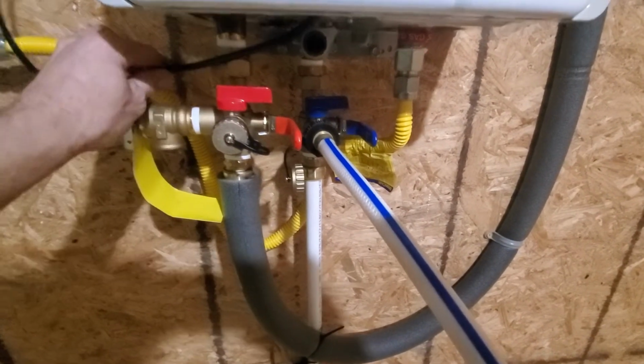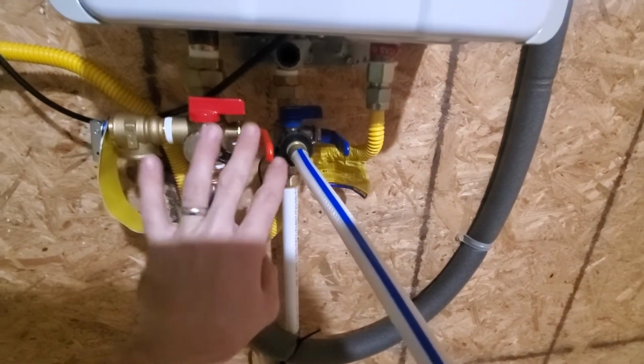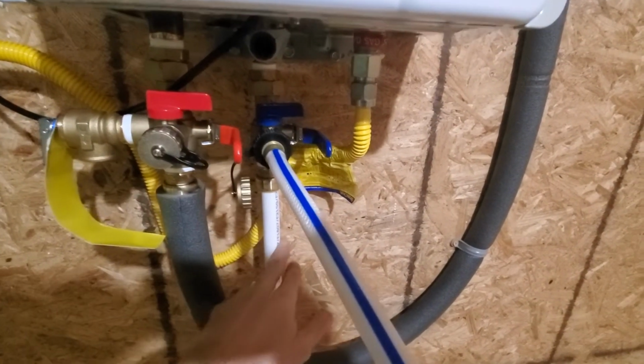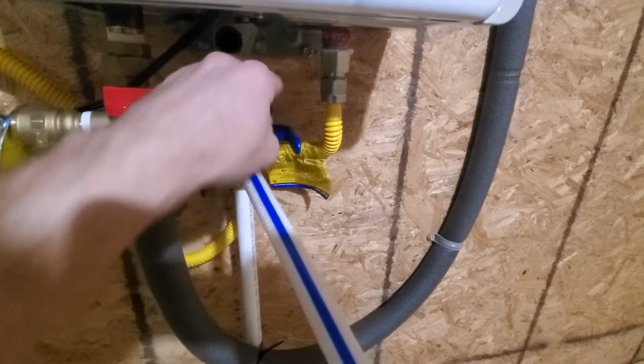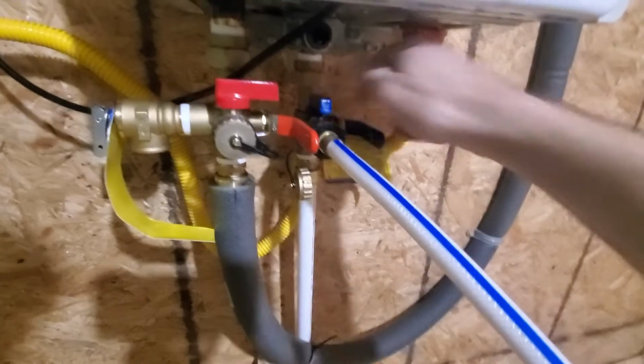So what I need to do first is get the air out of this line. So I'm going to leave these closed. I've already got the water on to this line. I'm going to open this one. Open that one. I'll open this one.